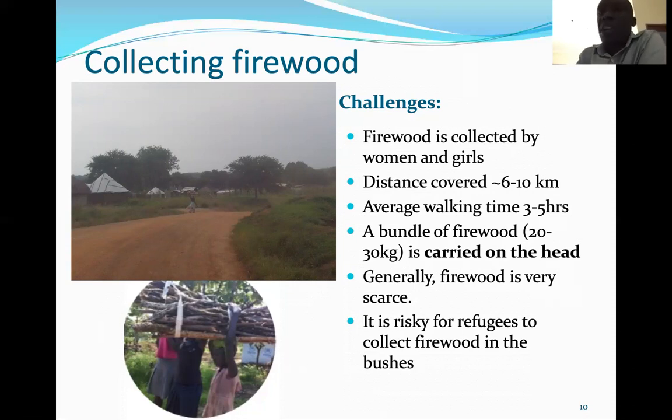You can see on the left top corner there, unfortunately, I cannot zoom it, but there is a lady within the refugee camps. It was a bit dusty because a vehicle just passed, but there's a lady carrying firewood on her head. She must have traveled quite a number of kilometers. Now she's coming back home with the firewood on her head. And then you see at the bottom here, these are young girls carrying bundles of firewood on their head.